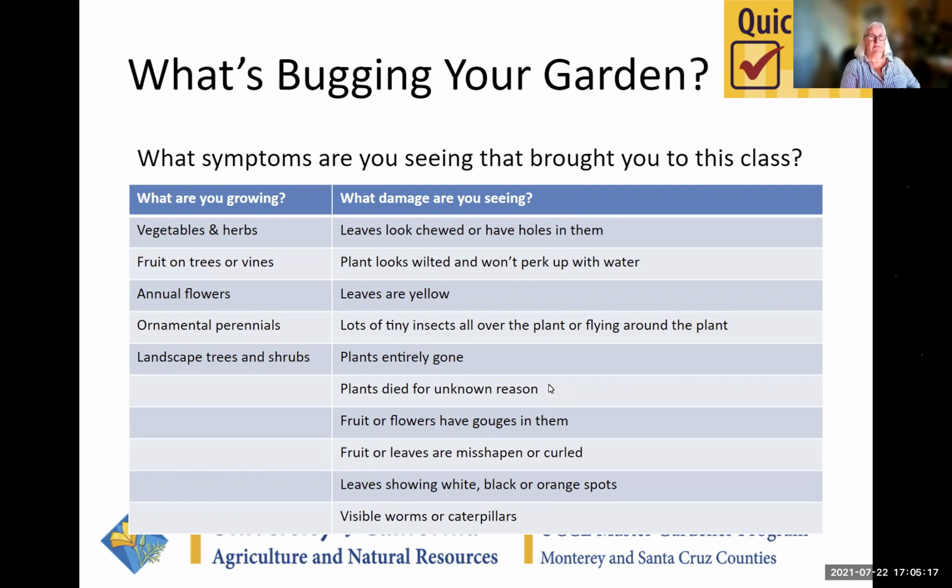Wow. Here we go. 11 out of 15. 13. Boy, we're getting there. Very good. All right, 13, 86%. I'm going to say that we're pretty close.